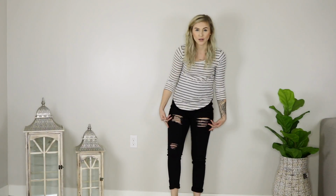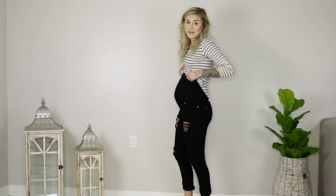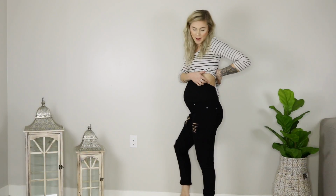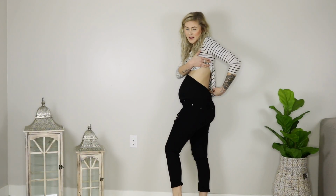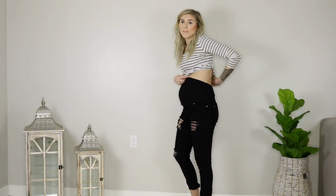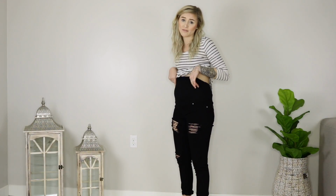I like that it's not too much distress, but I feel like it's just enough to still look good. Now, I would say the biggest issue with these is, as you can see, they do go all the way up over the bump, but then they dip down low in the back. And I know that some maternity jeans do this, but I wish I would have read more in detail about these before I bought them, because I definitely thought they went all the way around up high, and these things don't stay on whatsoever because of how this is designed. I literally could take two steps and they will completely fall off of me.